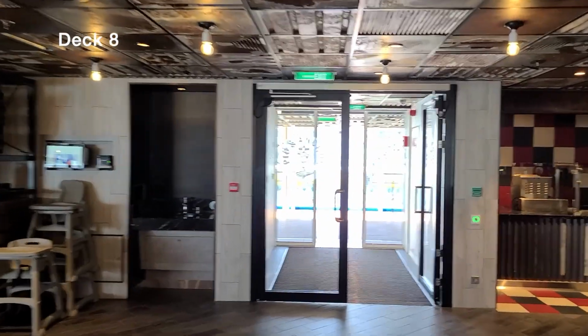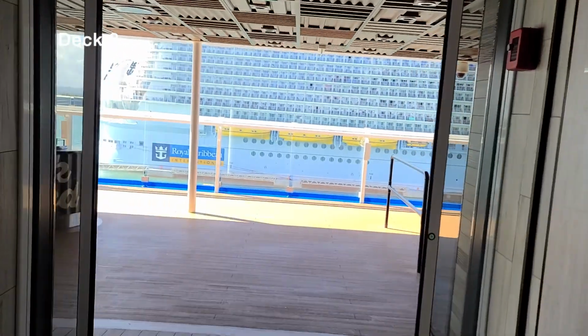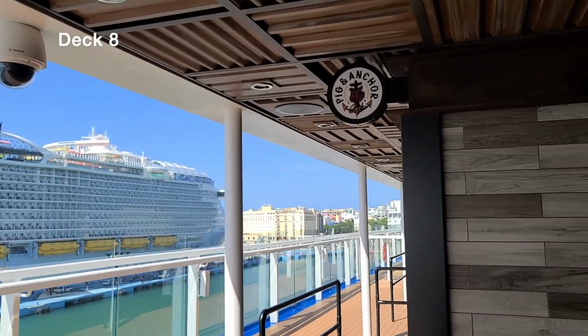Coming out here to the right side of the Pig and Anchor is, yes, you guessed it, Pig and Anchor buffet back here. And wait, no, it's not over. We can come outside and also see more Pig and Anchor stations for outside and seating. This place is humongous. It takes up the whole back of the ship.